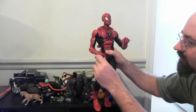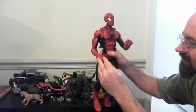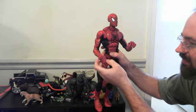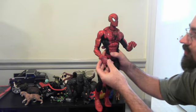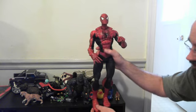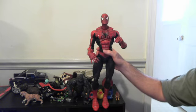His arms move. His fingers have joints, man. He's got like 1, 2, 3 joints in his fingers that move. The head moves all around. The body moves. The feet move. This guy is absolutely awesome.